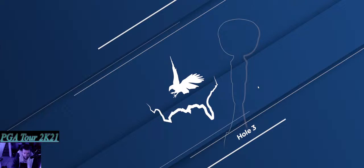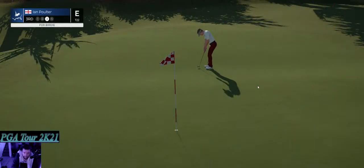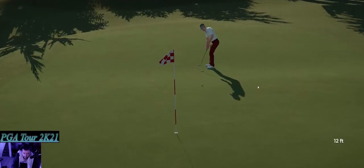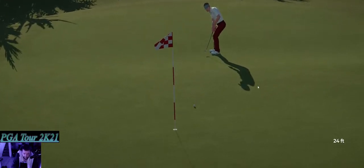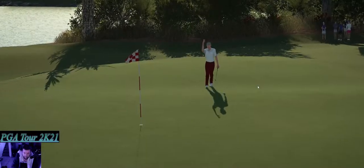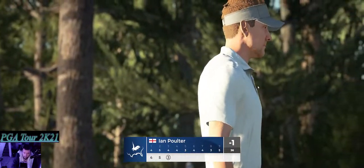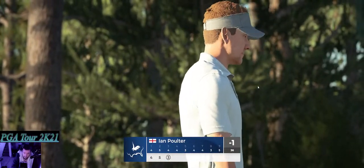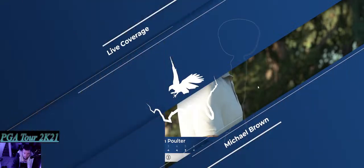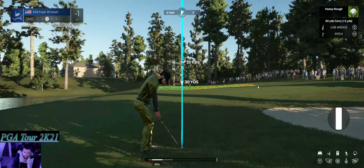Well, I'm down here on the third hole. This is Ian Poulter's next shot from 31 feet out. This one looking really good. And you hold it. What a monster. Let's get back to it, shall we? And here we are with the third shot.